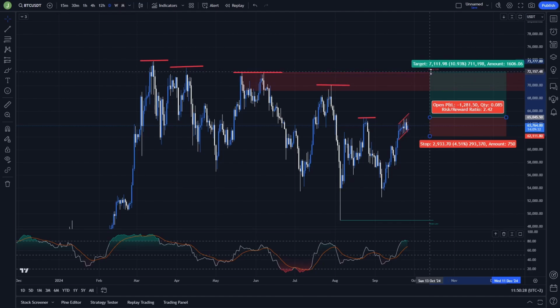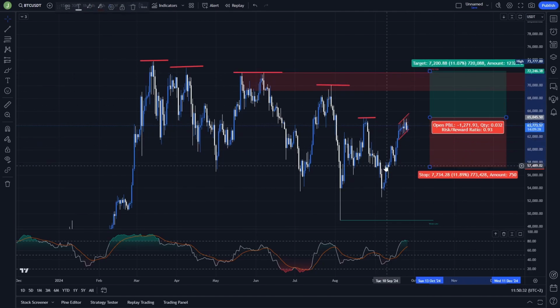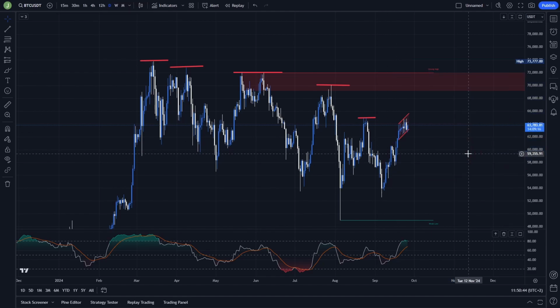So if you place the last take profit target above this bearish order block, and you place the stop loss under this previous low, which would probably be a good stop loss level, then your risk reward ratio is going to be like 0.93, which is, in my opinion, really not great. So that's the main reason why I think that opening a long position on a daily time frame on Bitcoin doesn't make that much sense.